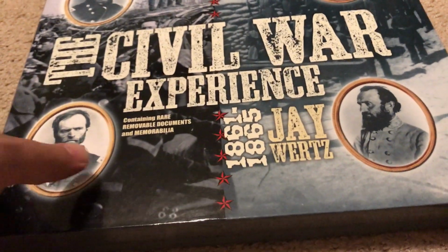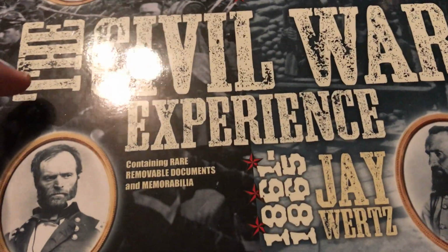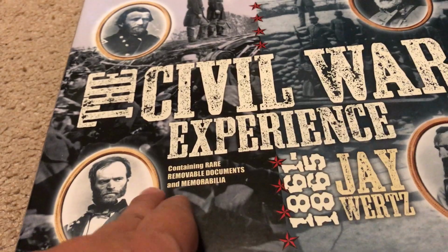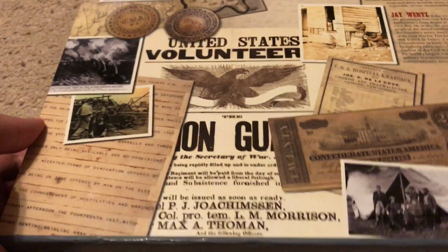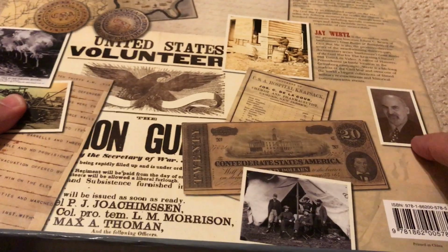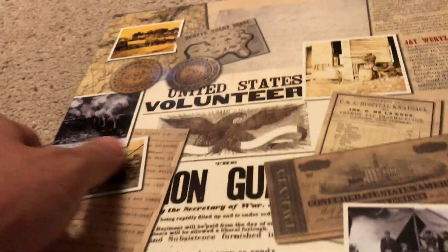So I showed you one Civil War Vault book, and now here's another one that I have. It's called The Civil War Experience, containing rare removable documents and memorabilia by J. Works. And here's the back of it. That's the author. And this shows you some of the things you can expect to find.